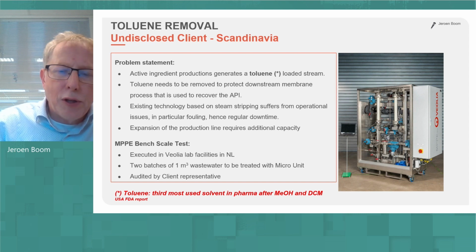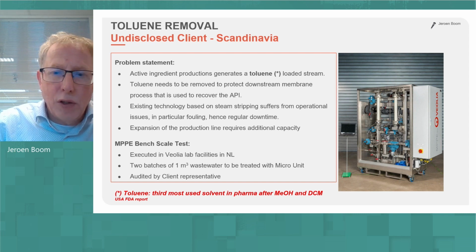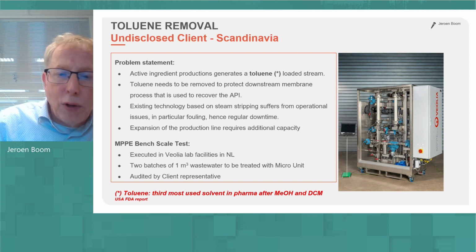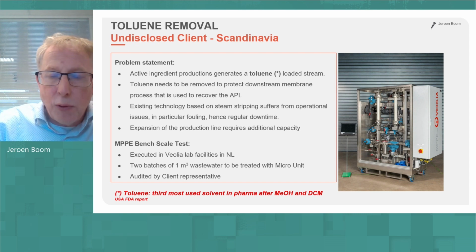already had this production process on site, and they previously used steam stripping to remove the toluene from this mixture, and they were not happy with it, in particular the fouling and the downtime resulting from cleaning that fouling. That was a major headache, and that had partially to do with the fact that inside the steam stripper there were certain hotspots where a lot of chemical reactions were ongoing and causing this stripper to foul in a relatively short time. Furthermore, the client wanted to extend their production line, so they were looking for an alternative technology doing the same job, but cheaper and with less operational input.